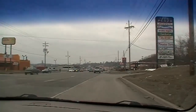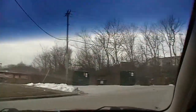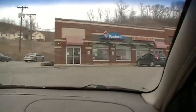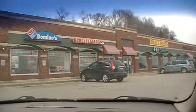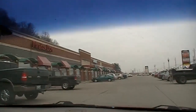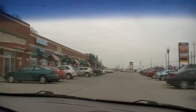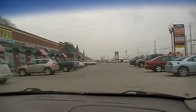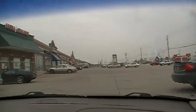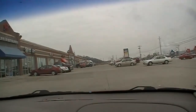Where the fish store used to be, the pet store, it's not there anymore. It's where Domino's Pizza is and stuff. They still got that going out of business sign. They've been closed for like 4 or 5 months. It's down here further, right? Yeah. They got a lot of little businesses up through here. This is all fairly new to this area. That's right, it's at the end.